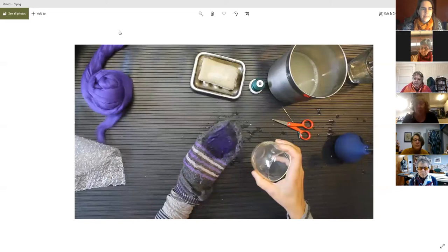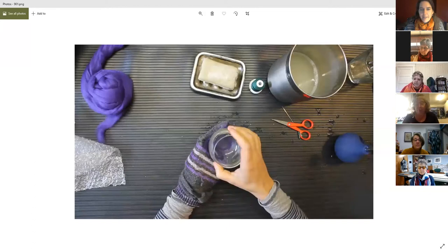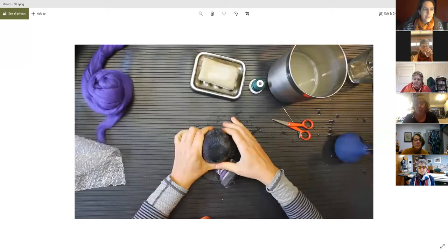I patted it down a little bit, but I didn't work very much on it because I wanted to have these fibers stick both to the stocking and to more wool that I will place on the other side. So after I pat it down, I put this glass and stretch it on and pull it inside out, which is a little tricky, but you can do it very carefully. So now we have the wool and the glass, and then the stocking with the stitches. And then I started adding more wool.